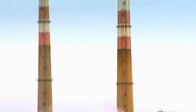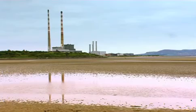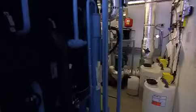Most power stations, if you take a Ringsend power station, there's enough heat going up the chimney there to heat half of Dublin. Yet we don't use it. When we generate electricity on site, we use the waste heat to heat your building or to cool your building, and that's called CHP, combined heat and power.